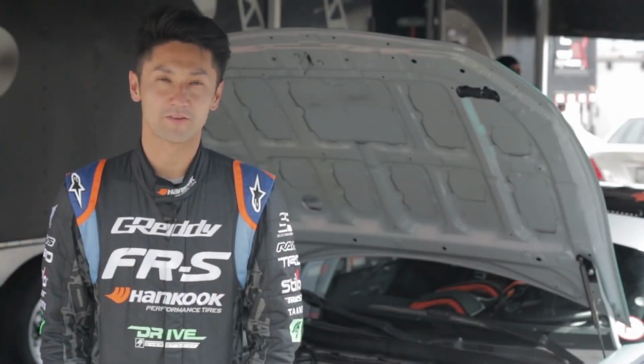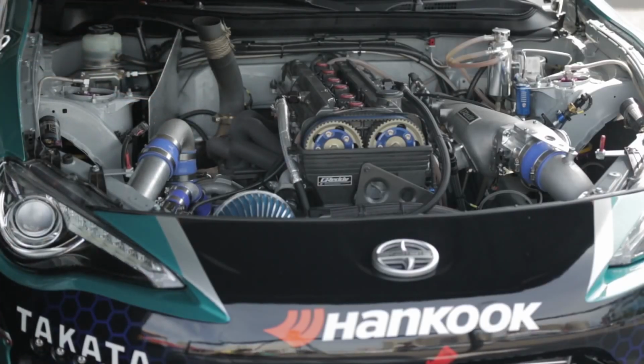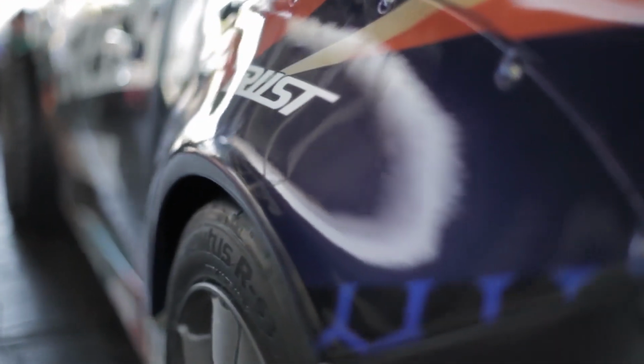We are here at the first round of Formula Drift 2014. So what you guys see behind me is actually a brand new build. We started from scratch with a brand new platform. And what we essentially did was to mimic the first car in terms of drivability and the suspension.